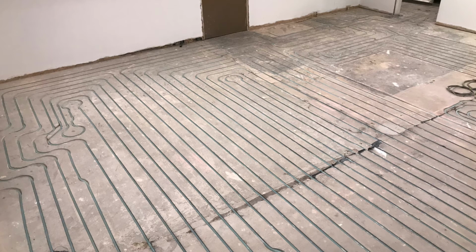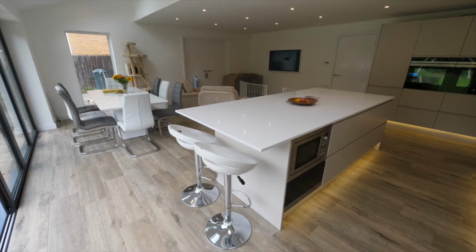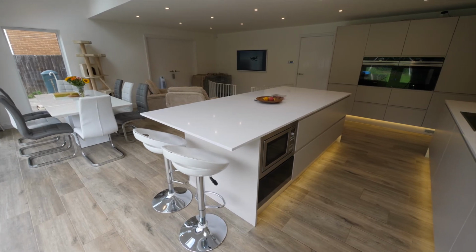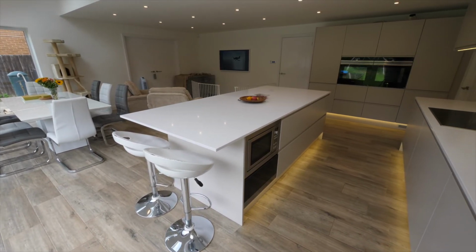JK, as far as I'm aware, is the only one at the moment doing the system where they come and route the floor. So by getting it routed, the floor level remained the same, which meant the tiles feeding through to the different rooms are all going to be the same level as they were existing.